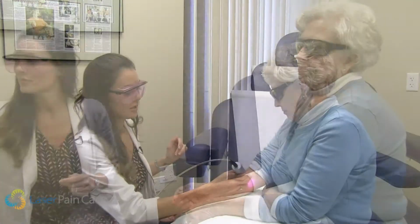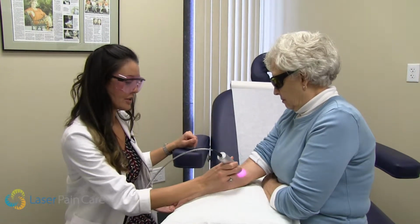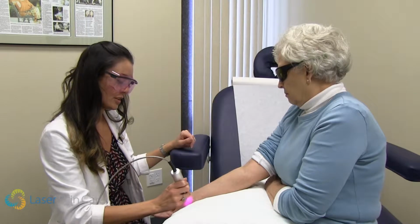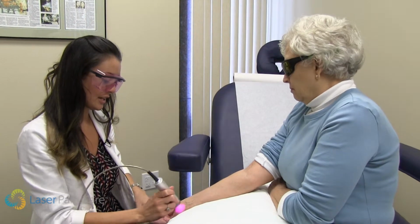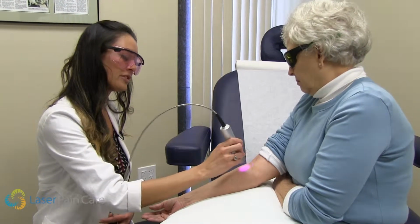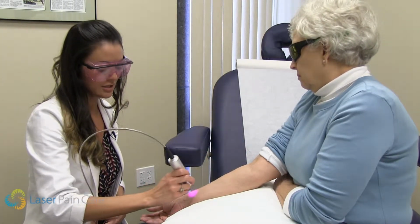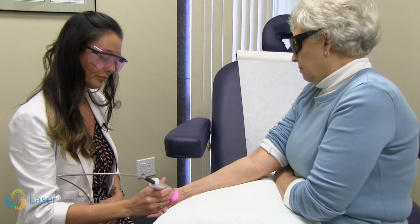Okay, so I'm going to start treating from up here down the arm, because with radiculopathy down the arm, we have to treat the nerves that come out of the back of the neck, down the shoulder, into the arm, and into her hand. By doing that, we're increasing the circulation in all of those areas, and we're stimulating the cells and the nerves so that they can begin the healing process. And it's also reducing any type of inflammation that she has in this area, which will help relieve the pain that she feels in her wrist and in her fingers and her thumb.